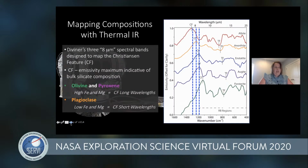Diviner's 3 to 8-micron channels were specifically designed to map the Christensen feature. And the Christensen feature is this emissivity maximum that we see on the spectra here on the right, that's denoted by the vertical line and the CF. And we chose these channels specifically to map the Christensen feature because you can see that it shifts systematically with composition.